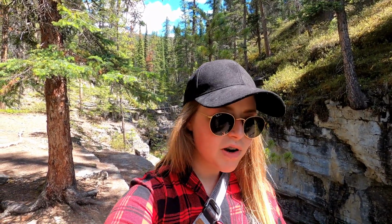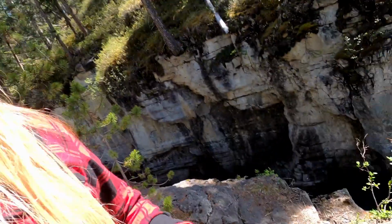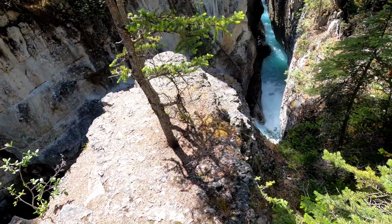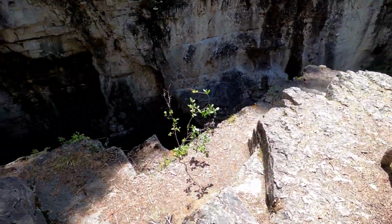So we came to an exciting point of the hike where you see a canyon. As you can see, there's rushing blue aqua water, and you have to be super careful when you're walking out here because you're essentially on a cliff on both sides. But it's so interesting how these trees grew right in the middle of this rock. See, right here, there's no ground, and that's one side of it, and that's the other side. Very interesting.